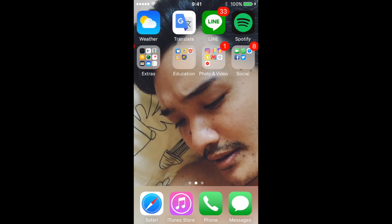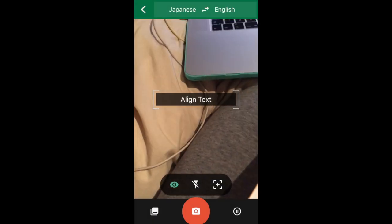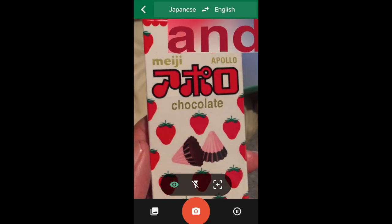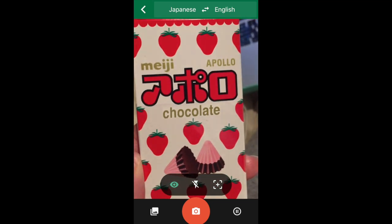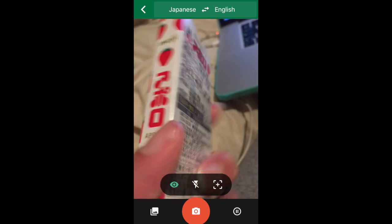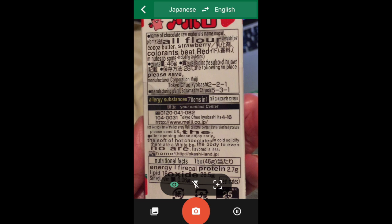Another good app is Google Translate. This is excellent. I know it's not specifically for Japanese, but you can use this tool just to reference. And even when you get to Japan, it's good to find out what things are. For instance, this is chocolate. There you go, it translates it for you, can you see? Normally, when things are in a certain type of font or bold, it won't translate it, sadly. But if it's very plain like this and one colour, it tends to pick it up pretty well. I mean, you can see the back of it, all the details there, and it will translate it for you, which is a pretty cool feature.